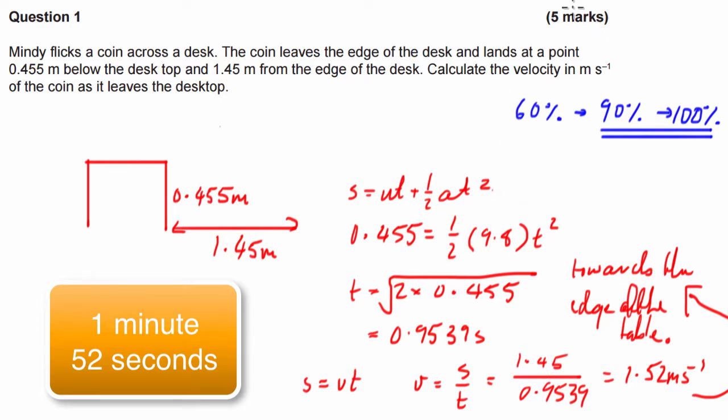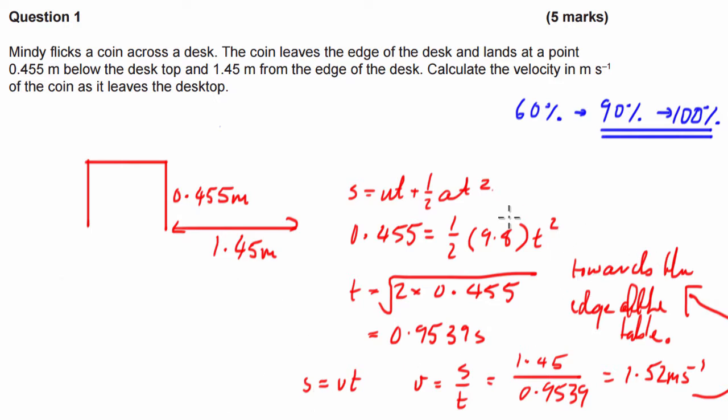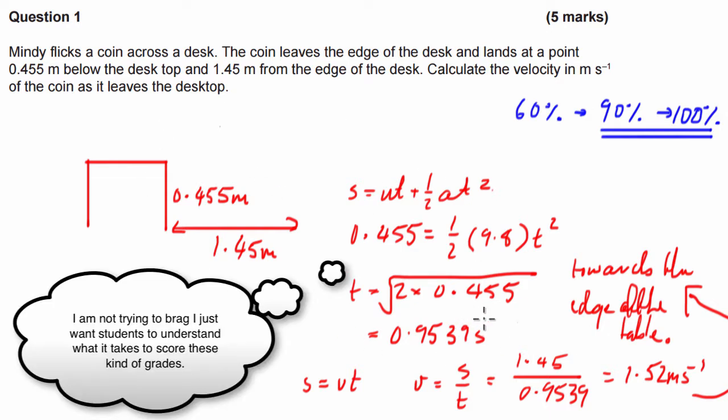This isn't a 5-minute question. You can do this. If I wasn't explaining this question to you, you should be able to do it in less than a minute. And that's just because this is automatic for me now. I've done these sort of questions so many times that I can do them without thinking. So if you want to get in this range, that is the speed that you've got to do the questions at. And you've got to do them for every single possible question. I've just picked the first question in the exam. But if you gave me a physics exam from this year, I could do this for every single question.